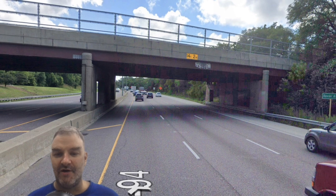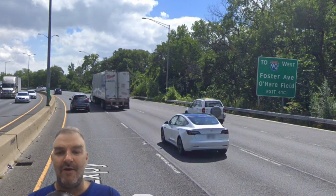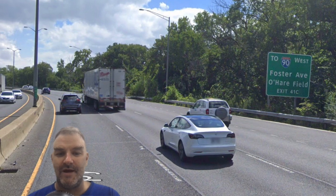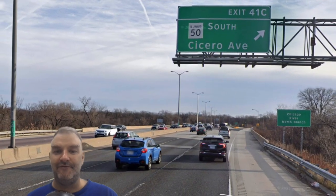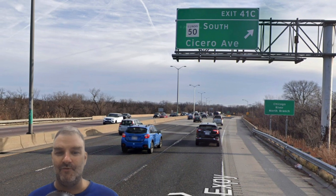No welcome to Chicago sign, but we will be in Chicago after that. We meet I-90 at a Y interchange, and we're meeting 90 once again. And 90, as we don't have a direct connection with it, we get this Foster Avenue exit for it. O'Hare Field, that's old-timey Chicago. And as mentioned, we do meet Illinois 50 South Cicero Avenue. This is a road I've been on a whole lot, but way south of here.